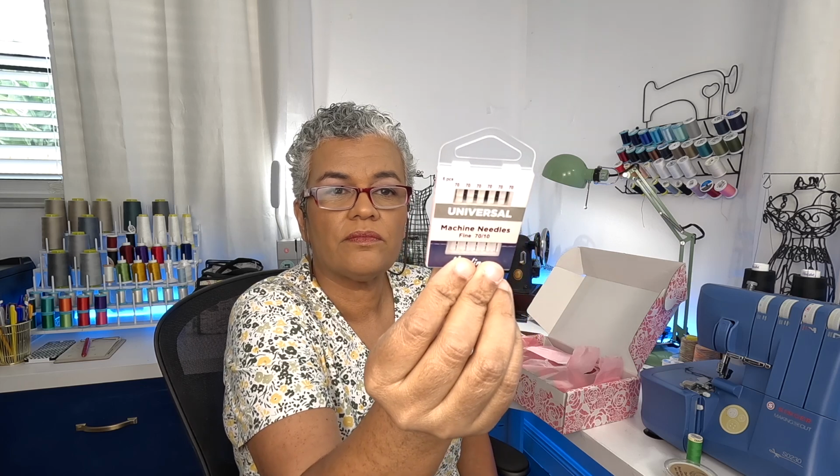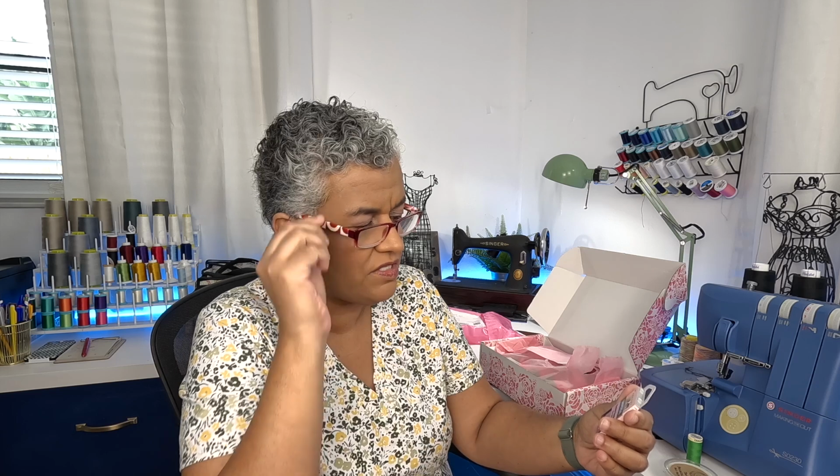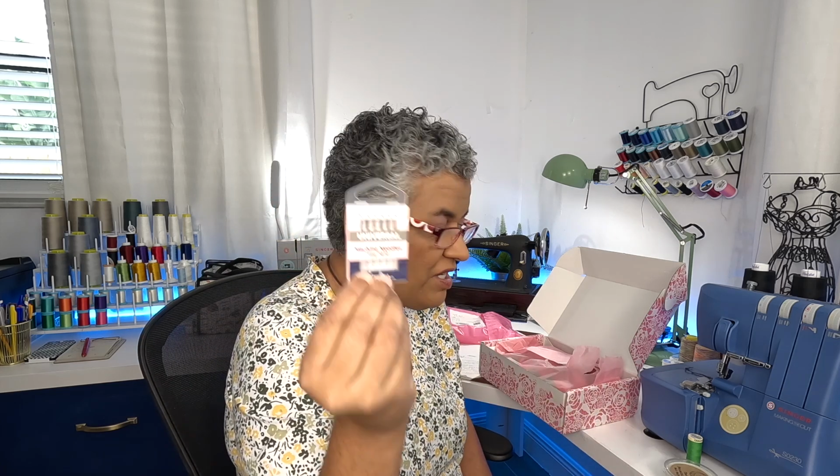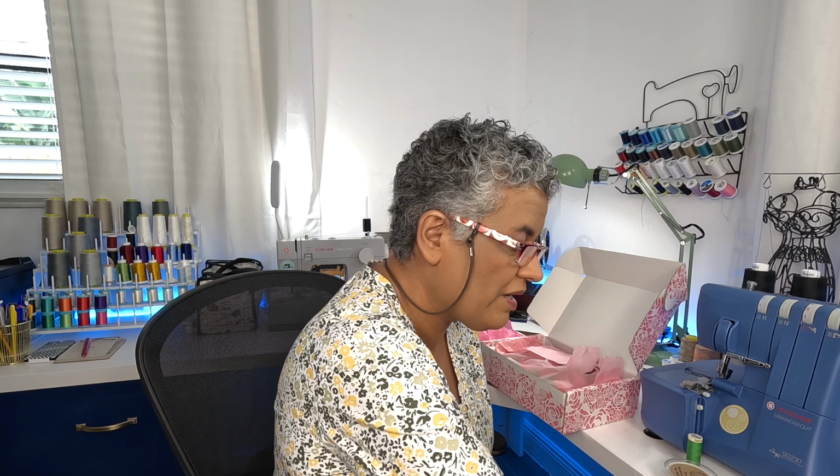Oh, universal needles. 6 pieces of these needles here. It's a brand that I have never seen before, Hemline. I have never seen here in the US. I don't know if we have this brand, but it is a 70/10, so it's a pretty fine needle. Okay, good to have some extra needles to sew.